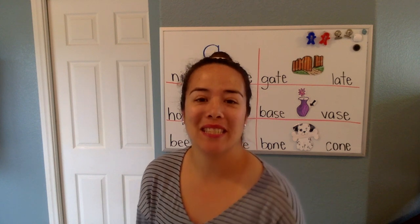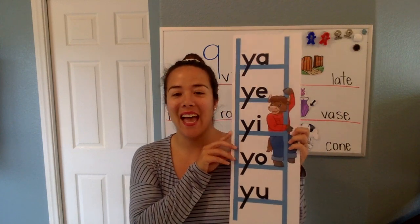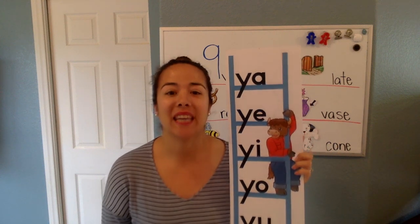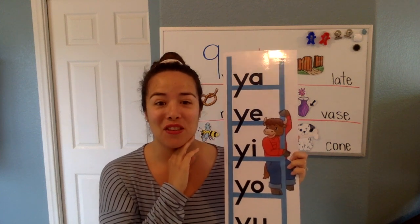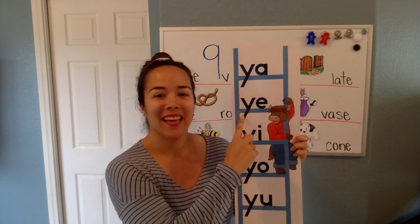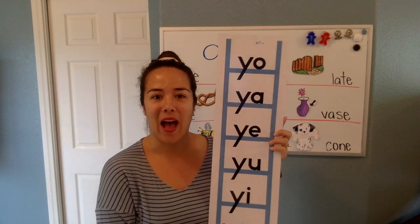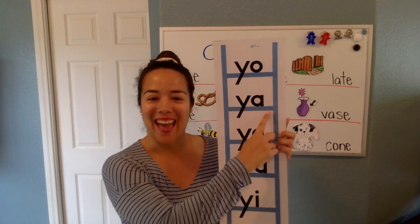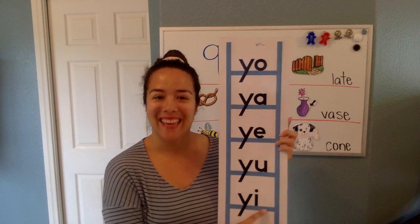So let's get started with today's lesson, and we are going to start like we always do with our blends. What letter is this? The letter is Y, and what does Y say? Let's read this. We're going to do this a little bit faster because we are at the end of the school year, and I know that you have been practicing with me, okay? Now out of order. It's a little trickier. Nice job.